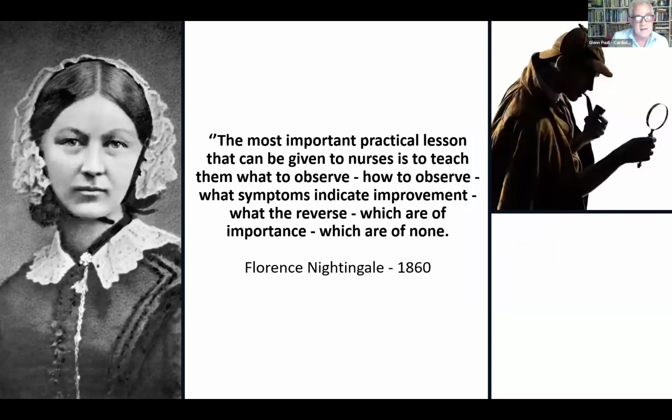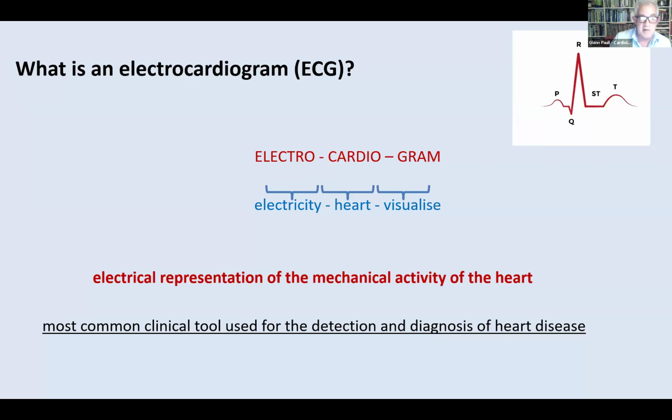I suppose I've put this slide up a lot. I've been nursing for 40 years and the longer I nurse, the more Florence Nightingale makes sense. And I really like this quote. The most important practical lesson that can be given to nurses is to teach them what to observe, how to observe, what symptoms indicate improvement, what the reverse, which are of importance and which are of none. And there's a little bit of an association with Sherlock Holmes with that power of observation. And I think an ECG is a good example of that, because you do need good powers of observation and you need to know what to observe. So I hope we'll be able to make some progress there.